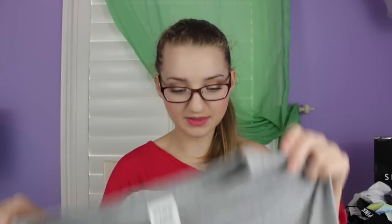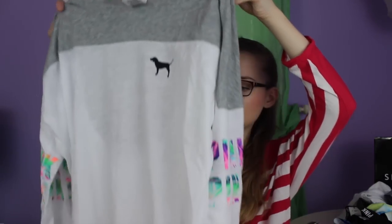And then I also got this, which is one of their new open back varsity tees or something, the gray and white one. So it just looks like this. It's pretty long. It's really thin, but it has a total open back. So if you had a really pretty bandeau or a bra with really cool straps, this would look so cool over a bathing suit because it's long enough. And on the sleeves, it just has the pink in that tropical print on both sides. But yeah, this is really cozy.